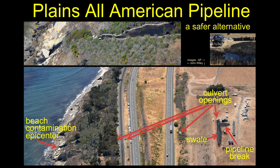This happens on May 19th, and this is actually a terrestrial area, so it's the area over here where I have the culvert openings, and the pipeline is underground. The pipeline breaks, the oil pools up, and eventually fills up this area over here, and then spills into this culvert. This culvert goes underneath the 101 and starts spilling onto the beach. So it's primarily a terrestrial spill, but a fraction of the total gets to the ocean and the beach.